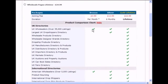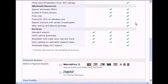The only thing to mention here is the bronze level is for the UK directories, UK wholesalers. You get 35,000 of them, so if you're in the UK, it's certainly worth having a look at. But if you're abroad, the gold lifetime membership is the one to have a look at, and it's less than $50, guys. It really is a no-brainer.